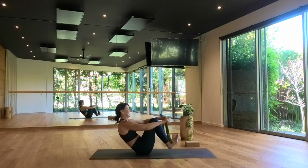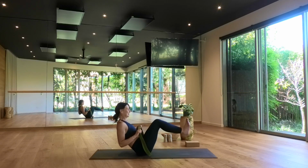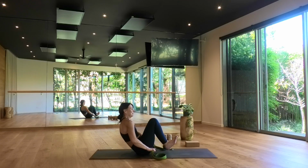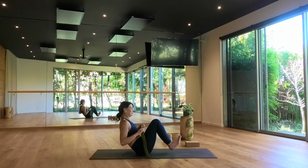Loop the belt, bring your hands to your chest. Just two more. Inhale, straighten your legs. Exhale, tuck the knees, loop the belt, and then circle the belt back. It gets harder, each one like 10 times harder.